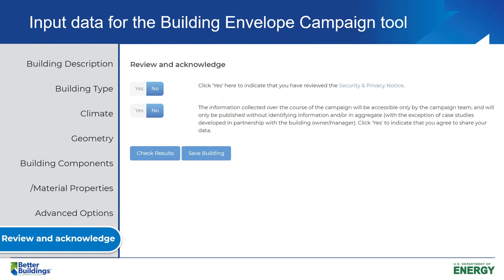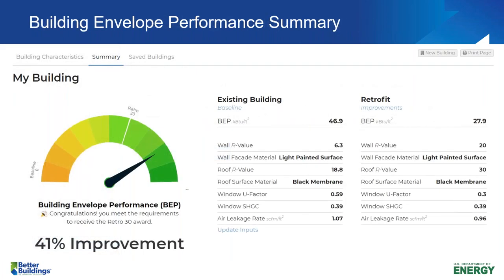And obviously we need that info. Maybe this is just telling us that you are willing to share some of this information with us and so forth. And then we go to the result page. Let's see if we can get a click. And voila. We have our existing building and we have a retrofit, and the tool calculates the improvements, and it does that in the BEP value that was mentioned in that video we just watched. And here you can also see the specifics of what you've specified before and after. And obviously for this case, it's eligible for the Retro 30 award.